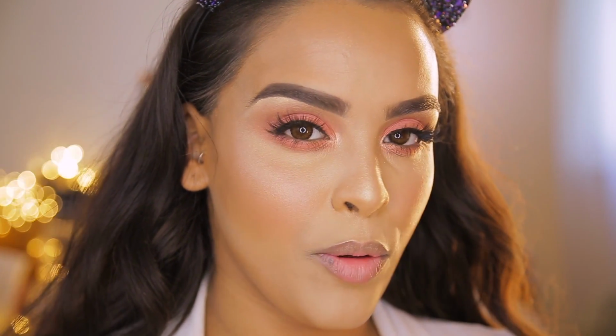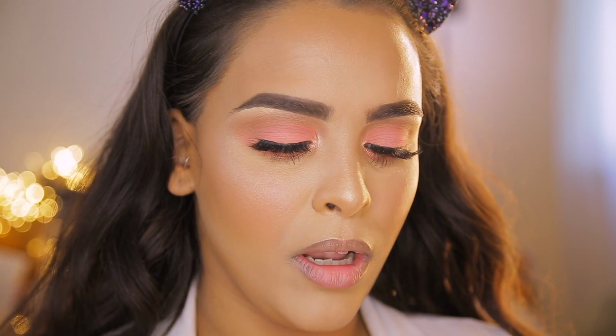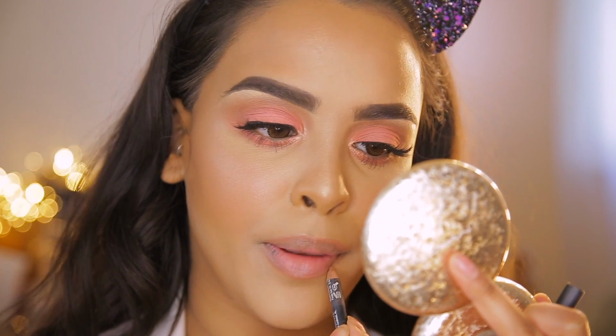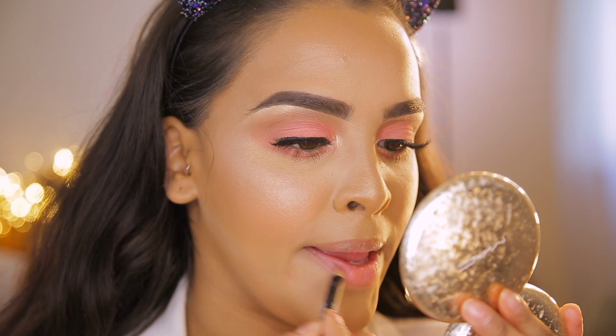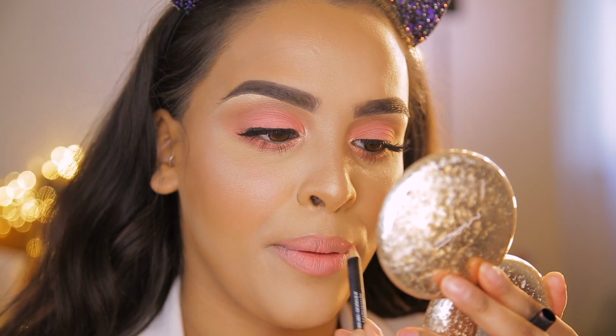Okay, so for lips, I want to practically get the same color as my eyes on my lips. So I'm going to start lining my lips, but I'm going to use a deeper color. This is just a NYX lip pencil in London, just to give me a little bit of an outline to work with. We're just going to line the lips with this bad boy. Okay, so once I've done this step, I'm going to go in with the NYX lip pencil. This is in the shade San Diego. It's practically the same color as my eyes, so we're just going to use this color to fill in the whole lip.